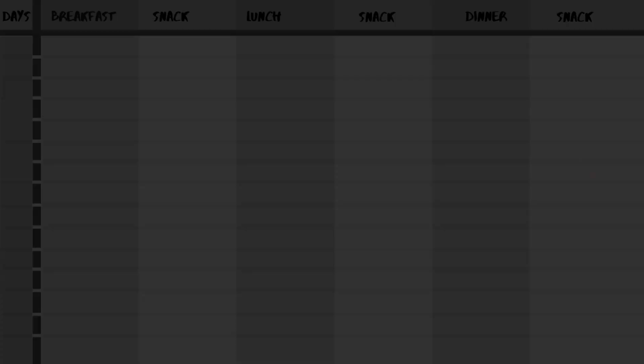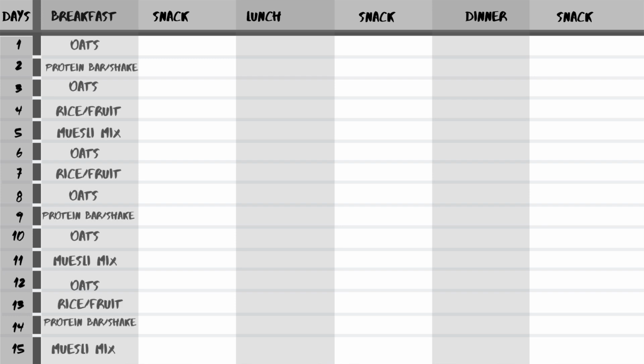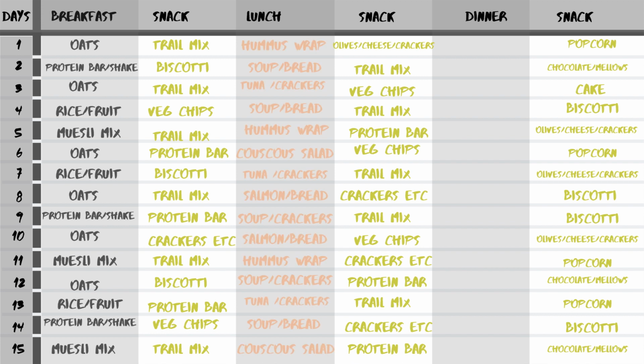With that list is to then do up a chart. I would have the breakfast, snacks, lunch, dinner, and so on, and the days down the side. And then from those lists, I would put a variety through. And I would count how many of those meals I need and put the number next to it, so I know how many I need to prepare.